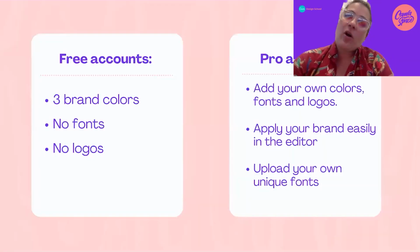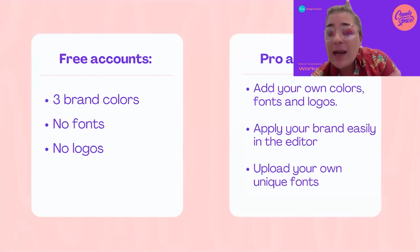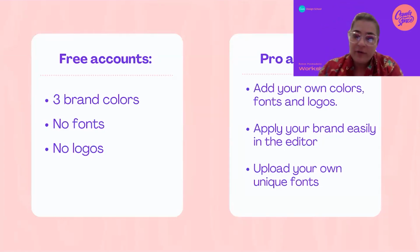Yeah, so just to give you an overview, Brand Kit is a premium feature. So that does sit behind a Canva Pro subscription. But with free accounts, you can add 3 brand colors. So if you're just sort of dabbling, then you can. And then when you upgrade to Pro, you can upload your logo, you can select colors on the basis of that logo and as many as you like, upload fonts, and then also select from our library as well.